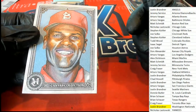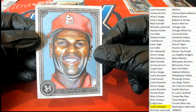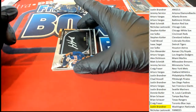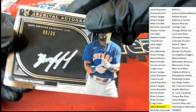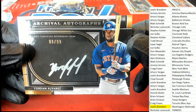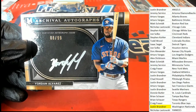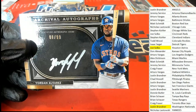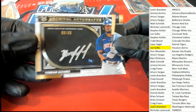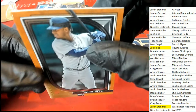Next up in the break, the very next hit out of Museum Baseball is an Alvarez. Nice. Number 2 of 99. Ho. Astros Joe, congratulations. Houston Astros, Alvarez. There's another Griffey.